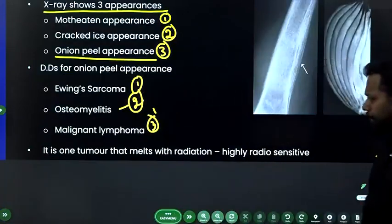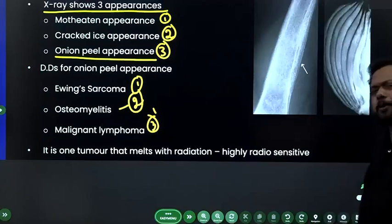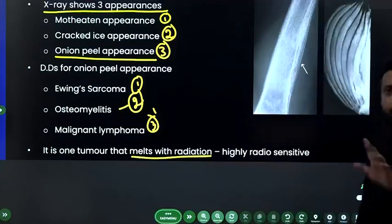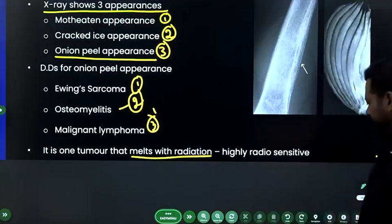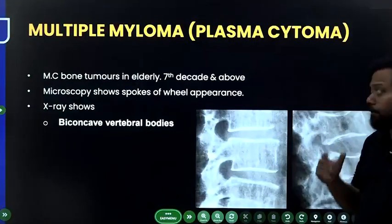Ewing sarcoma is one tumor that is highly radiosensitive. So the book says it melts with radiation. But the treatment is surgery. You should give radiotherapy first, just melt the tumor, then you can amputate. Recurrence is less.